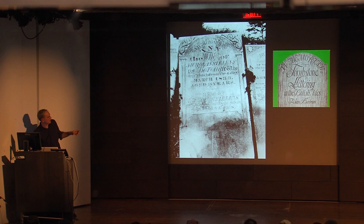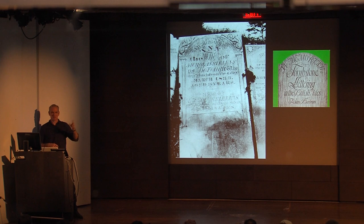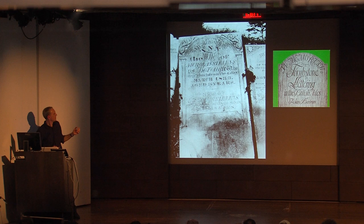This is a small book by the Englishman Alan Bartram called Tombstone Lettering in the British Isles. It's a rather, I think, cranky book. It's entertaining for that reason. But he basically travels throughout England commenting very acidly on the different lettering styles he sees. And he does mention that he thinks some of the stones he looks at reflect the influence of print design on the inscriptions and the inscription styles. And this is one of the stones where he says that is the case. These are his black and white photographs.